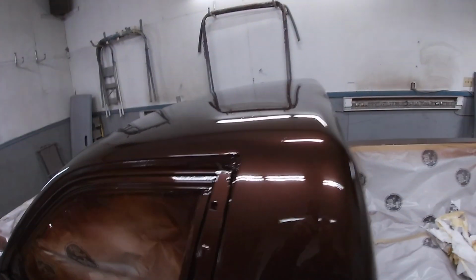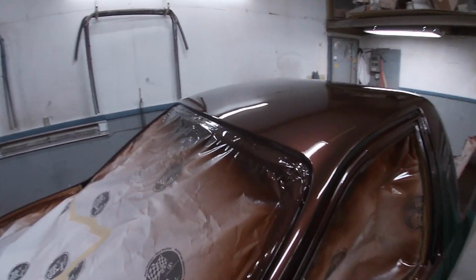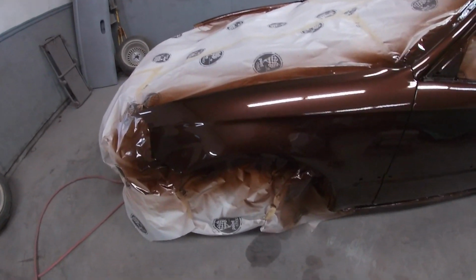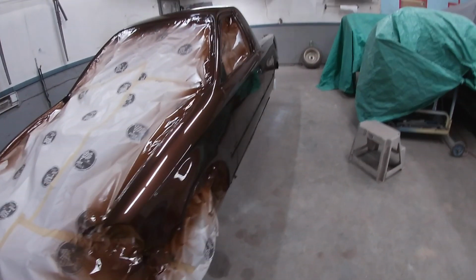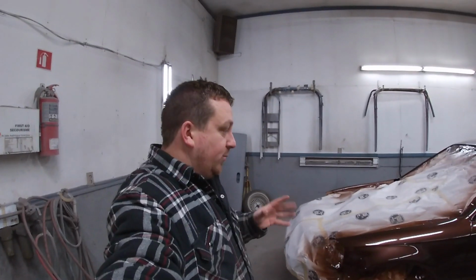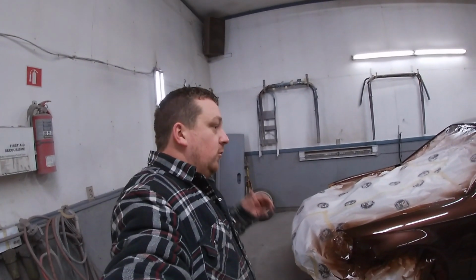The roof looks really good. There is some dirt here and there. This whole car is gonna have to be buffed. The fenders, the color looks gorgeous. You look down the side, it's actually really, really straight. I'm very surprised it's as straight as it is, but mind you, I did go over it and over it and over it.